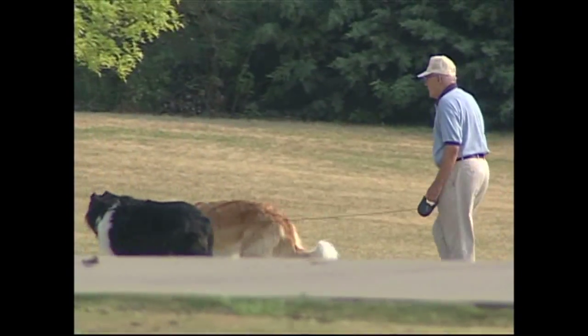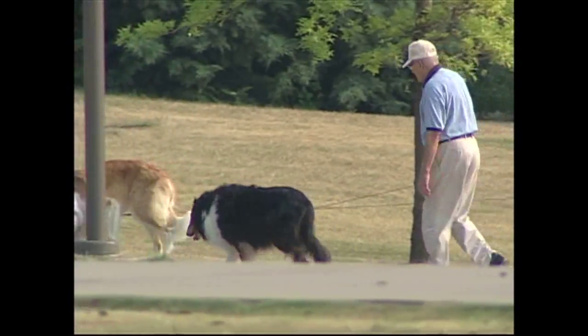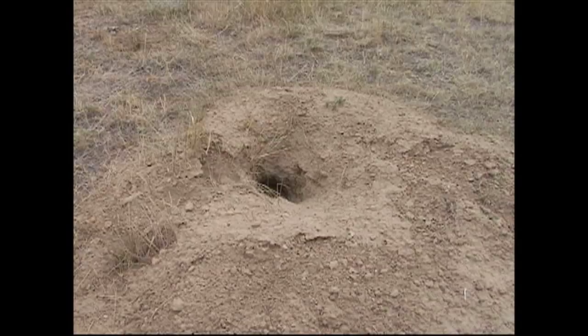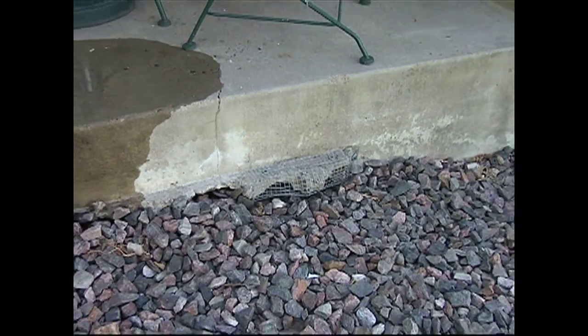What you need to remember also is that anytime your pet is outside, it can be a part of the food chain. So it's really critical for pet owners to protect their animals and do everything they can to make sure that their animals won't be in harm's way. Coyotes are bold enough to make a den near a house or even under a porch in order to gain easy access to food and water.